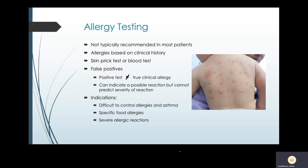We can do a blood test, but the blood tests have false positives, which means if the test is positive, it doesn't mean necessarily that this is a true clinical allergy. So for example, if the blood test is positive for peanuts, but the child is used to eating peanut butter and peanuts, and they've never had a reaction, then I wouldn't exclude the peanuts from their diet because they're clearly not having a clinical reaction to the peanut, despite the blood test being positive.